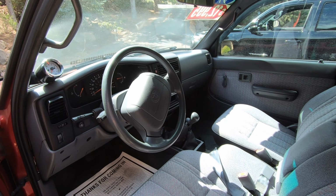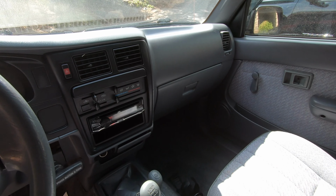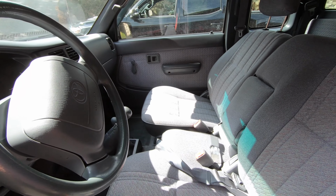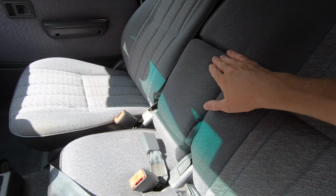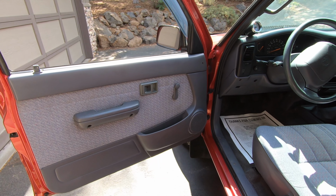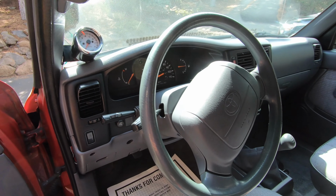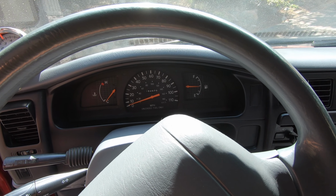Looking inside the first generation Tacoma, you see it's got a very simple design to it. It is a functional layout and build quality is good, but not a lot in terms of added features here. This model's got the front bench seats. So we've got seating for 5, 3 in the front and 2 in the rear. Center seat back here drops down into an armrest. We've got manually operated windows and door locks, manually operated seats. We do get cruise control on this lever here. Instrument cluster is very simple. It's got a temperature gauge, speedometer, odometer, and fuel gauge.